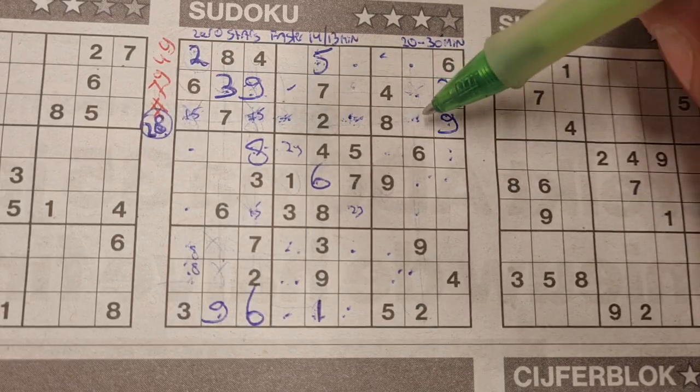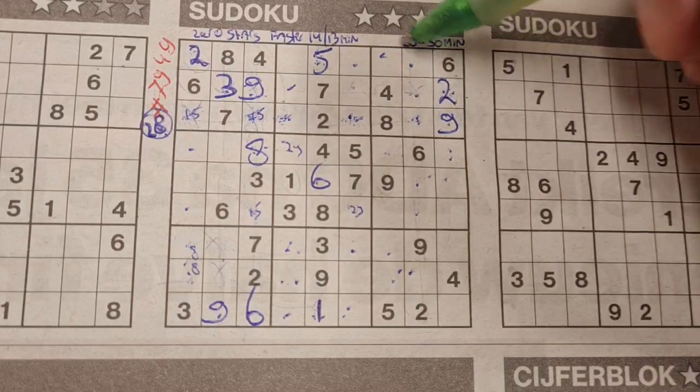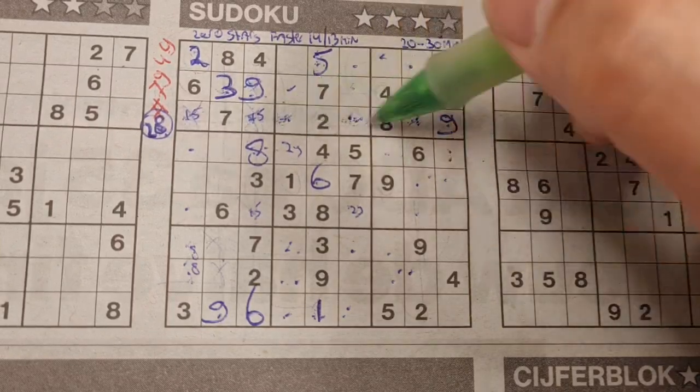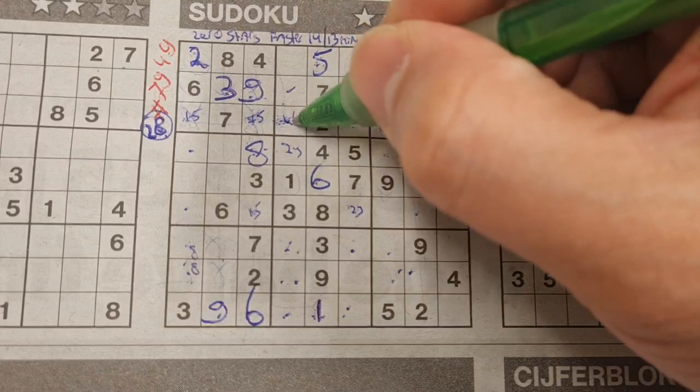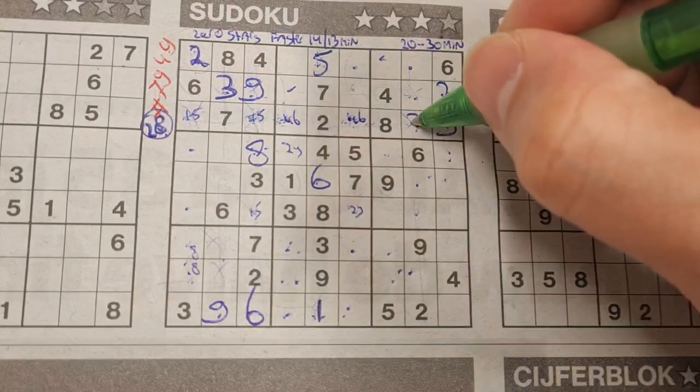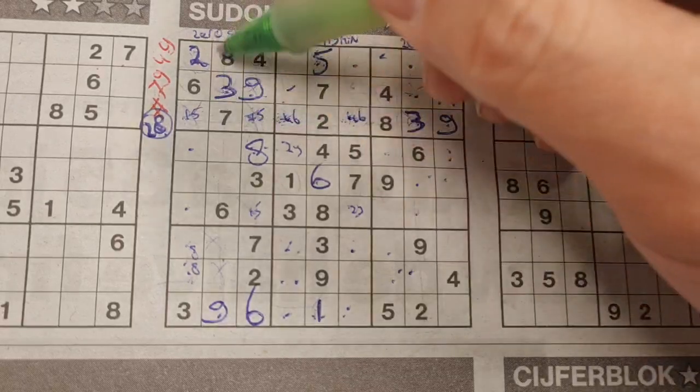And look, this box cannot be 4 and the 6 in this big square. So no 4 and a 6 in this box. 4 and a 6 goes in those 2 boxes as a pair. So 1 digit left in this row for number 3. 3 in the third row, 3 in the second row.